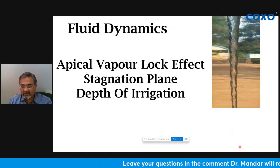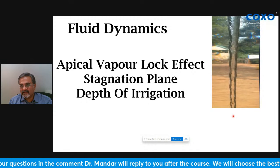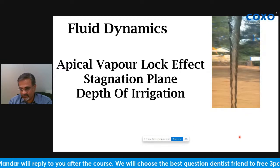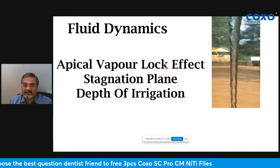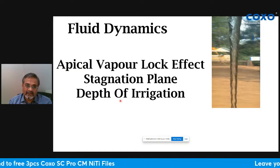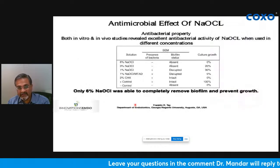So this is what we actually want to do to a root canal, to have a continuous taper and solution freely flowing throughout the length of the root canal. Now, when we talk about dynamics, there is something called the apical vapor lock effect, which exists. Then there is a stagnation plane that needs to be understood. And then we have to know the depth of irrigation.